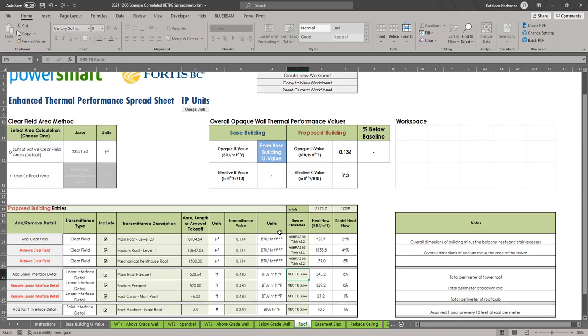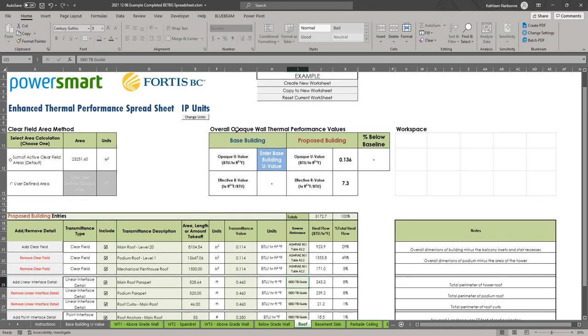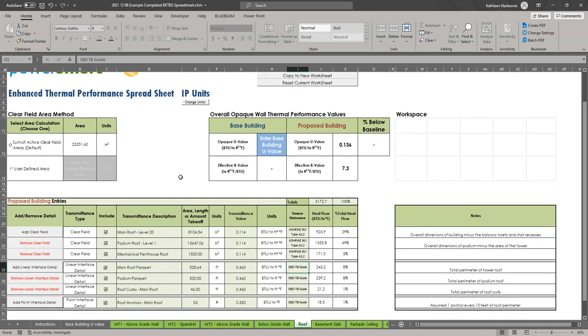So the results of this spreadsheet are here in your overall opaque wall thermal performance values table. And we're looking at the proposed building. So this gives you your effective R value. As I mentioned, this is the whole wall R value that we're looking at right now. And then it also gives you the effective U value, which is the inverse. So if you did the math, that would be the inverse.